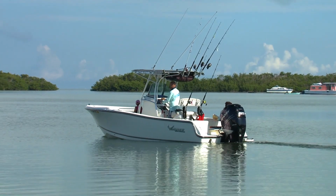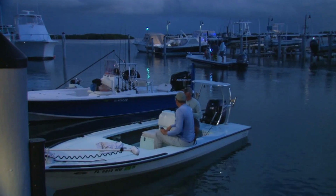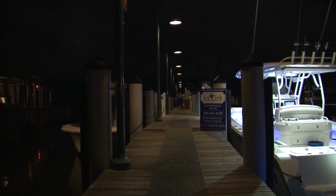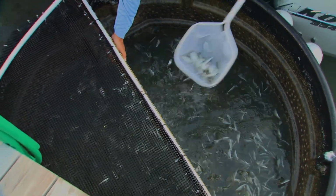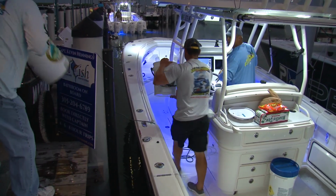The Funaments, there's nothing like them. It's just all around fun. And that fun starts early. We found most participants on the dock by 6 a.m., grabbing bait and loading up with ice for the day. Good thing the bait shop opens early.